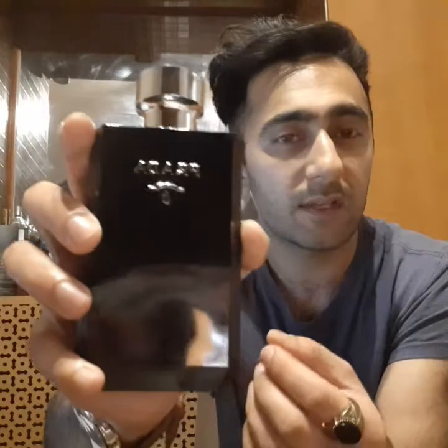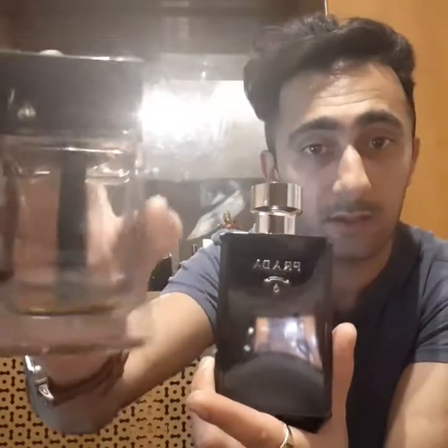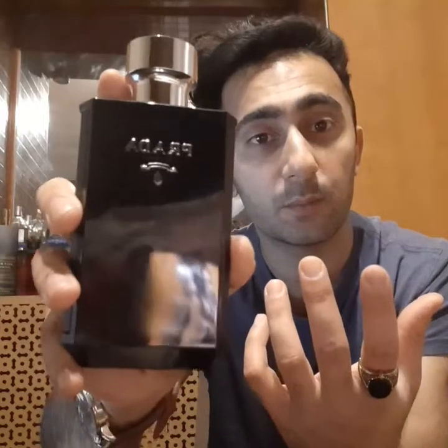So this still retains a lot of class because it has iris in its fragrance, which is very similar to the Dior Homme Intense, which, as you can see, is a great fragrance and I have used a lot of it. I had this very long ago, and I bought this for its fresh iris note, which is also present in the Prada L'Homme Intense.